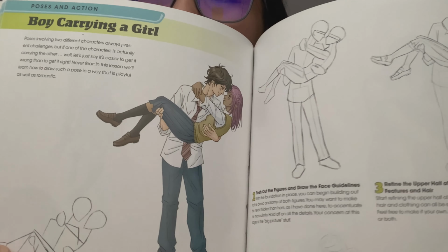You have to make sure it looks realistic and not stiff, and looks romantic. I still struggle with that, but Mark Crilley is able to break it down for you and help you get the gist of what's going on in the picture, which I really appreciate.